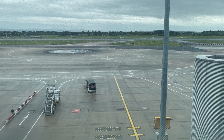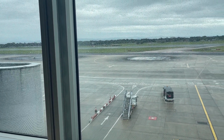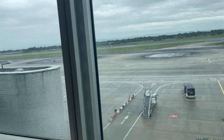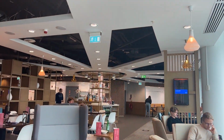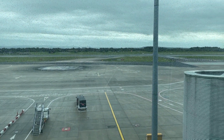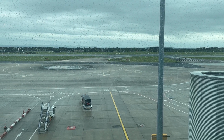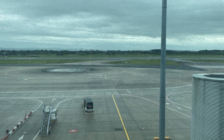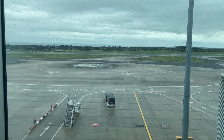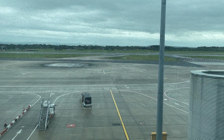So this is the old 1903 lounge, which they've kind of taken over, so they have extra capacity, and so they have somewhere for priority pass members, and I think this is the basic lounge now, and the other one is more of a premium.